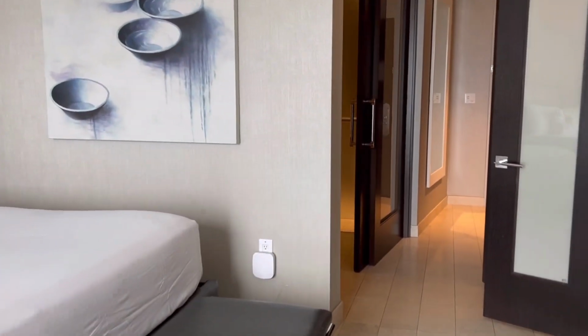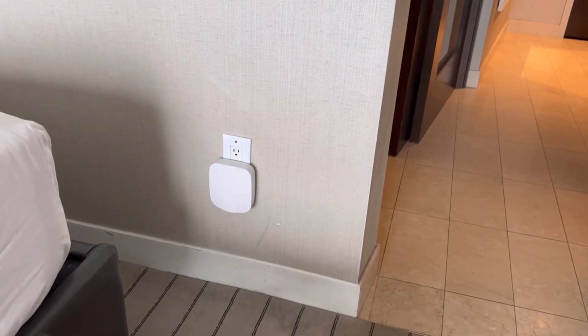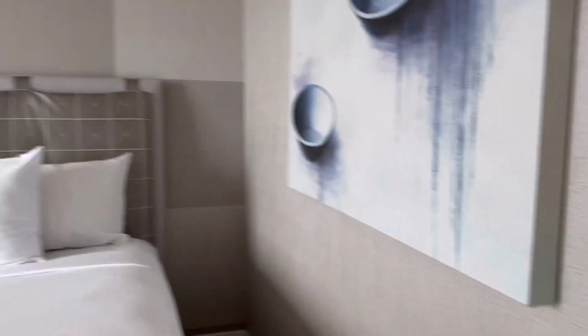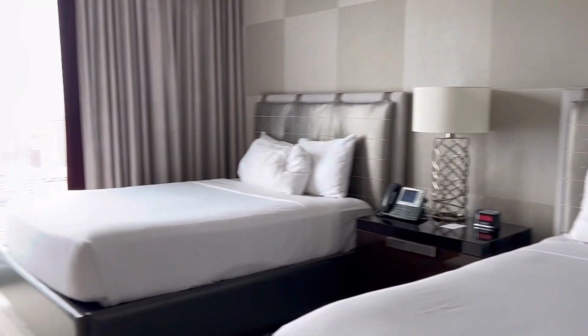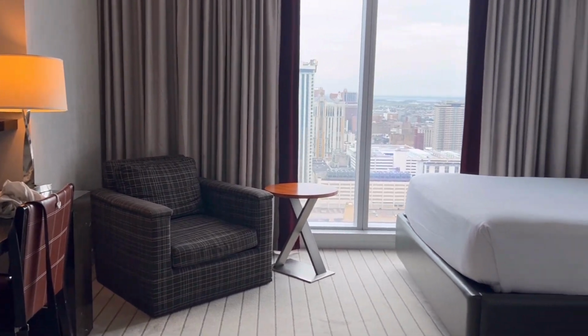So here's another little minor flaw. There's scuff marks. If that bothers you, you might not like it here. But I think it's beautiful. Color-wise, like I said, it's tan and gray. It's nothing too vibrant. It's very soothing and appealing to the eyes. I like it so far.